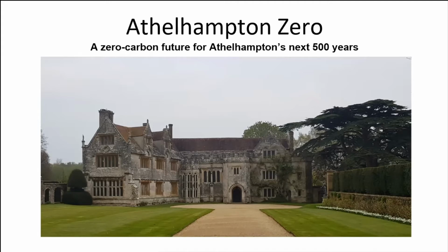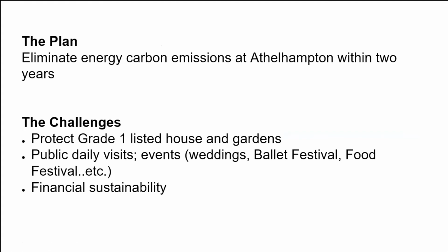Perhaps if we can have the next slide there. So the plan to get there in 2 years, zero carbon emissions from the energy. But what are the challenges here? Well, a grade 1 listed house and gardens, ongoing visitors, give or take 20,000 visitors a year. We hope there'll be more. And then events, whether it's weddings, the ballet festival, the food festival, and so on. And of course, the need to make it all financially sustainable as well. So those were the challenges in trying to get there. But we've got to get there.